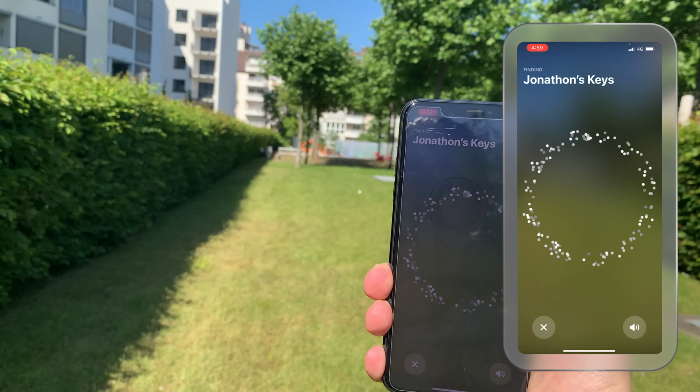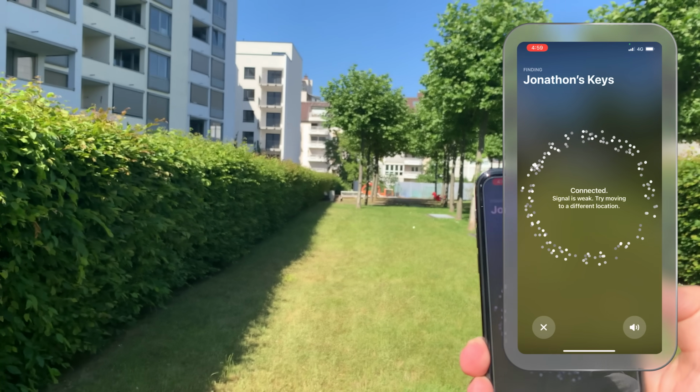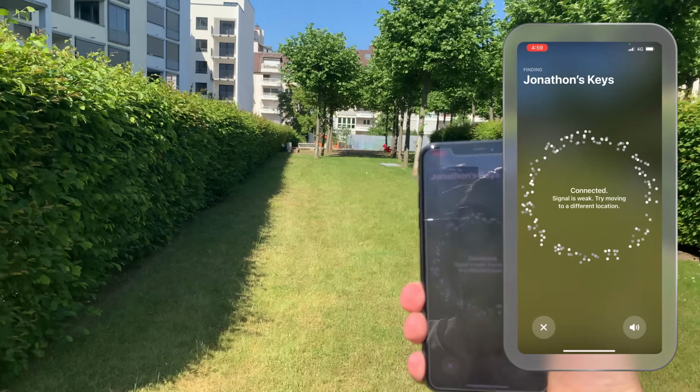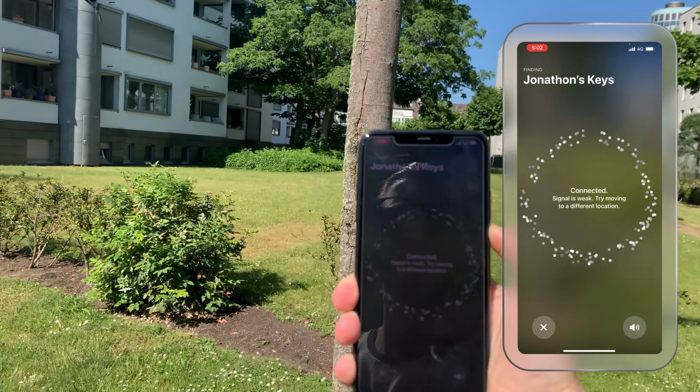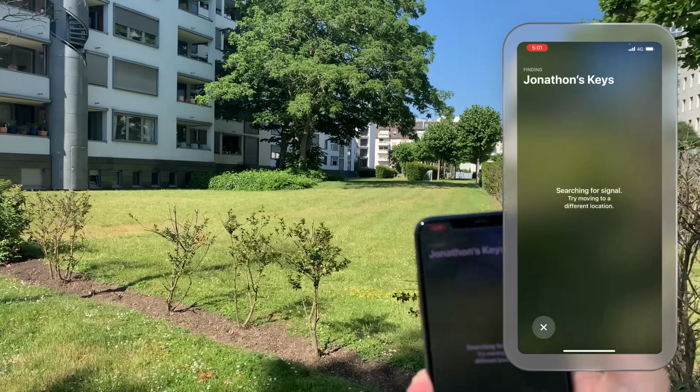Now, once you go beyond 100 feet, you won't get a distance reading anymore, but what I discovered is your iPhone is actually still holding a constant connection to the AirTag's Bluetooth. You'll know this if you're still seeing this ring of pixels. But once you walk far enough away, eventually you'll get a blank screen like this. And this means that your iPhone isn't connecting with the AirTag at all.